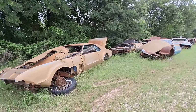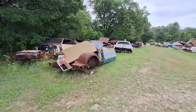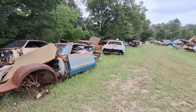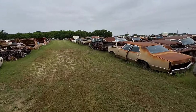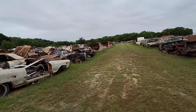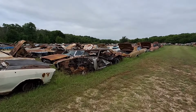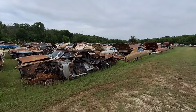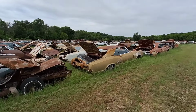Love these Tornados. A lot of parts here kept the other ones going. Getting into the Buick Riviera section. Where's my boy Justin at? He would have a fit.